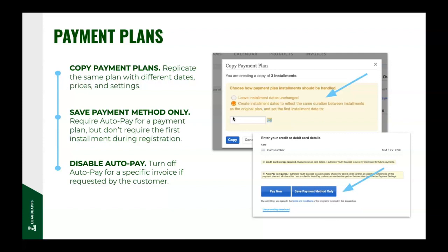The second update to payment plans is this new option to save payment method only. Funny name for a setting, but that is what it does, so trying to be as explicit as possible. What this does is if you want to require auto pay for a payment plan, meaning that a customer registers for a program and you want them to save a payment method, whether it's a credit card or a bank account, so that every time an installment hits, it's automatically taken from the customer. This helps you from not having to chase down people to pay, and it also helps your customers because they don't have to log in and submit payment every month that an installment is due.